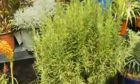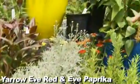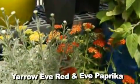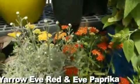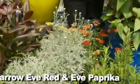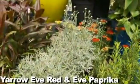And how about behind it? What do you have behind it? The yarrow, some different kind of yarrows we brought in this year. The Eve's red, and then I think the other one is the Eve's paprika. So those are very nice for full sun. Also forms a really nice dense mat that helps with erosion control. Good for butterflies. Great butterfly plant.